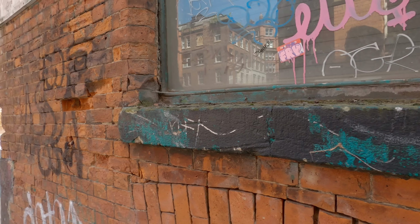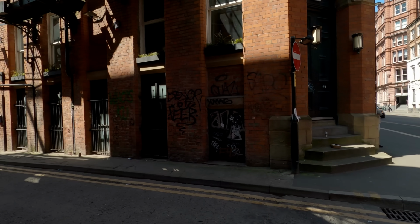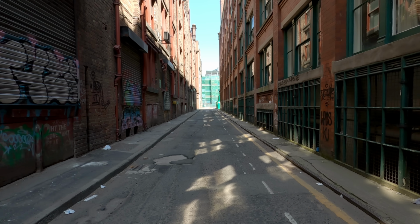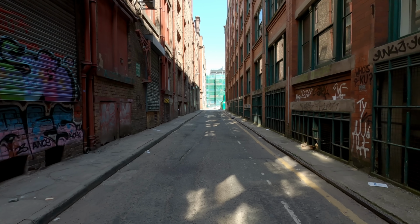Sometimes it can be a bit overwhelming when you're in a new place, especially if you're not there for very long and you want to just see it all and capture it all, which of course isn't possible. So sometimes what you need to do is just grab a coffee, have a little wander around, and just see what you see. You can only capture what is in front of you.